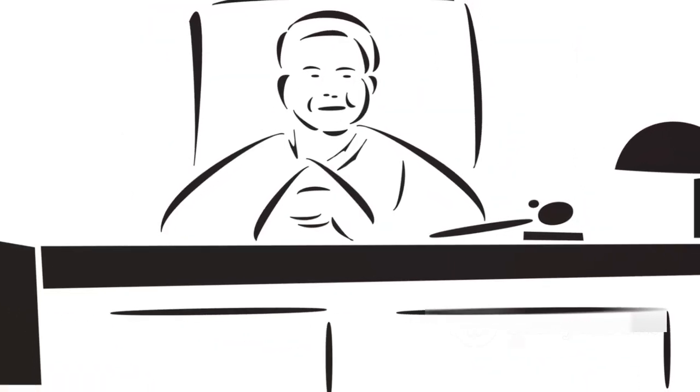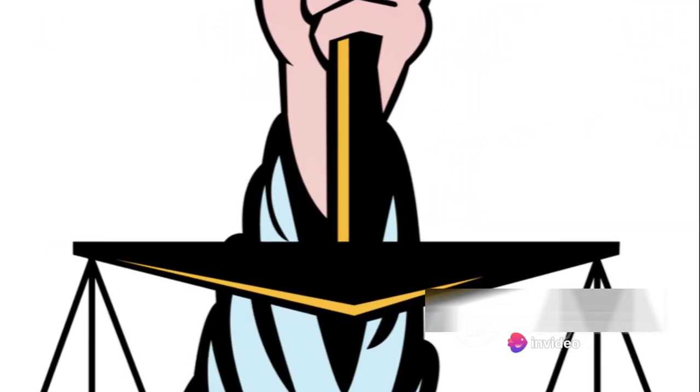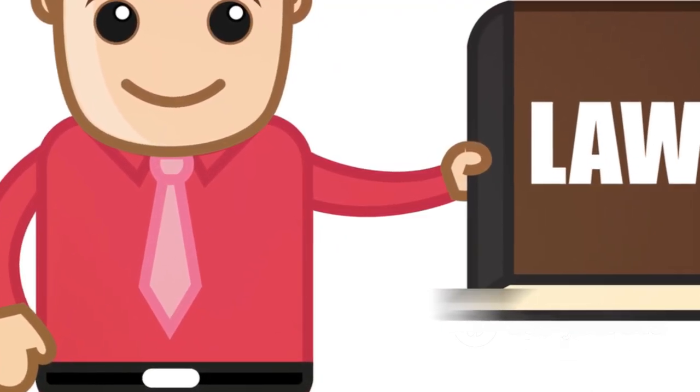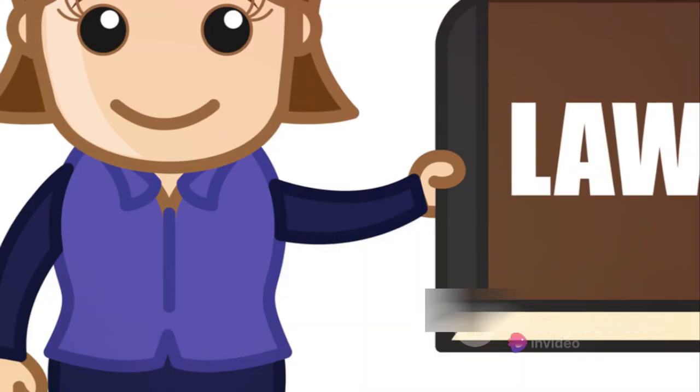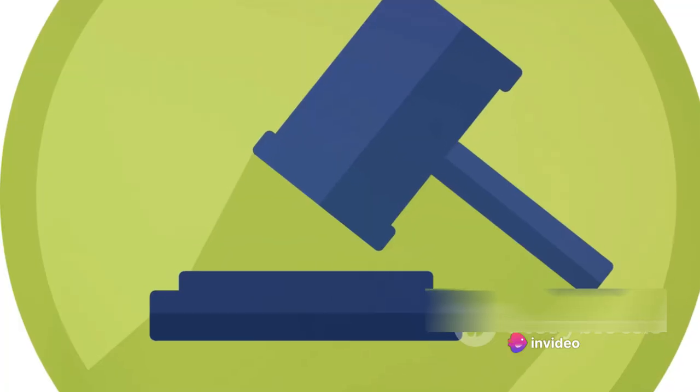The petition, however, is not just about your story. It must also contain the legal basis for your claim. This is where your legal arguments come in. You must articulate the laws or legal principles that support your case. But remember, your legal arguments should not be abstract concepts. They should link back to your facts, showing how the law applies in your specific situation.